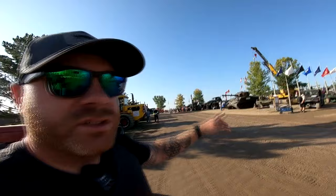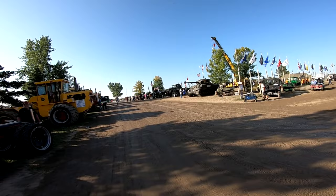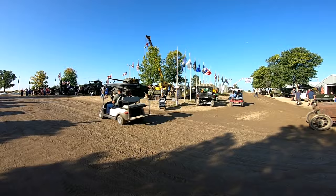Hey guys, we're out here at Rolog 2023. The feature is military veterans and equipment. And as you can see, we've got tanks, we've got helicopters, we've got crawlers, all kinds of military equipment here. So we're gonna take a quick walkthrough and look at some of the stuff that they got.